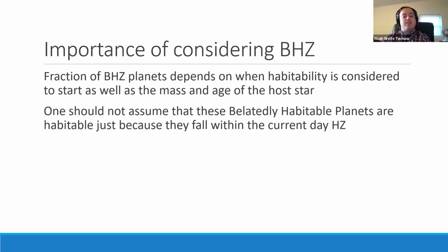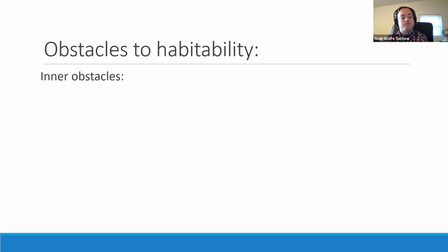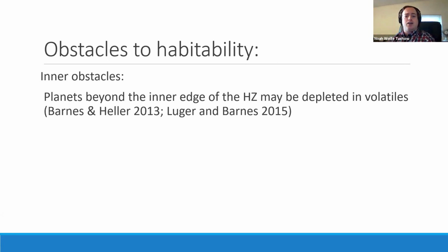And one should not assume that these belatedly habitable planets are habitable just because they fall in the current day habitable zone. So we would like to know whether or not belatedly habitable planets can actually be habitable. So there's a lot of potential obstacles to the habitability of these planets. For inner belatedly habitable planets, entering from interior to the inner edge of the habitable zone, many of these planets may be depleted in volatiles.